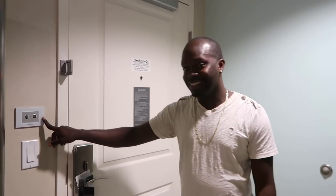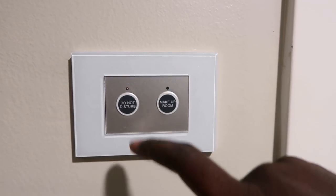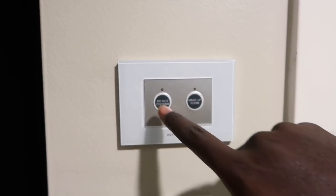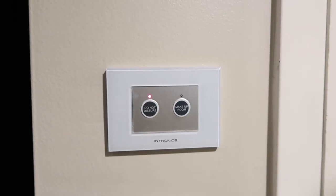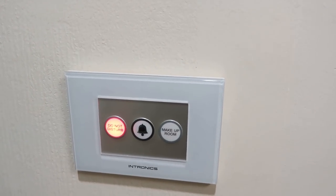All right, so the first thing I wanna show you guys is this right here. Instead of hanging it on the door, you just tell them you don't wanna be seen or you want room service. You just hit that right there. And then you come out here and boom. It tells them right there. They ain't coming in.